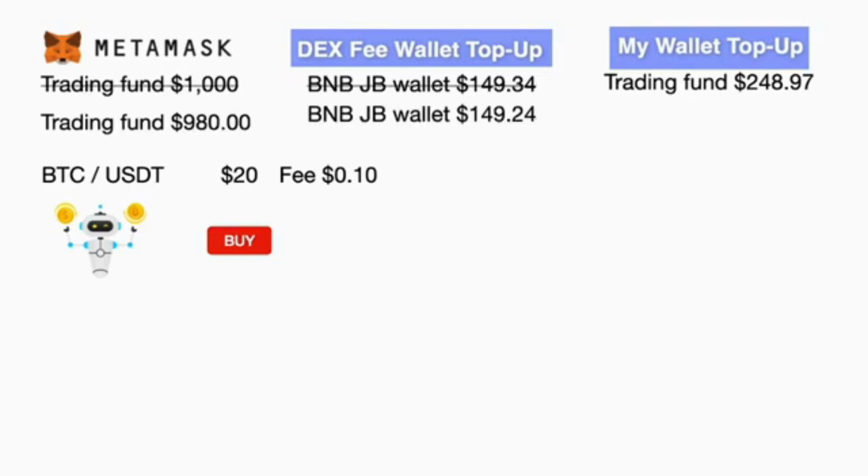Now, your MetaMask wallet at this stage has gone down from the $1,000 that it's got in it down to $980. Now, inside Jonny blockchain, your DEX fee wallet, which has got BNB in, has gone down by 10 cents. So it's gone down from that 149.34 down to 149.24. So at this stage, the robot has spent of your funds $20.10. Now, the robot knows that when it makes a sell, there's going to be another fee. So it knows it's got to sell the Bitcoin in this case at higher than $20 and say 20 cents.